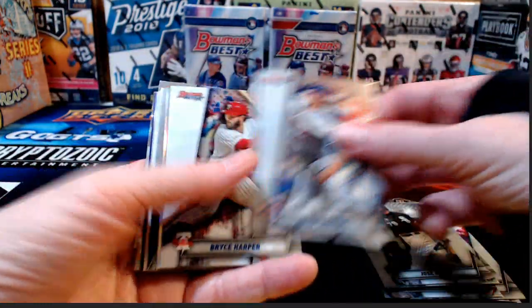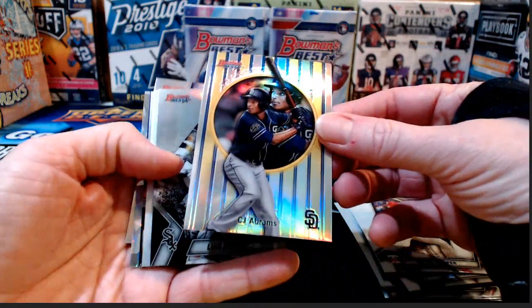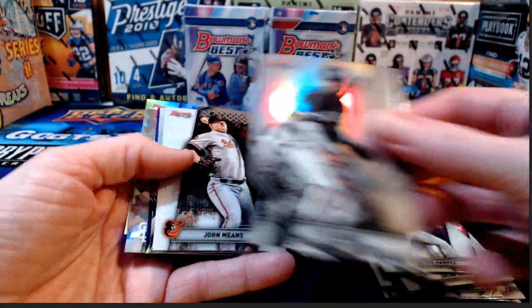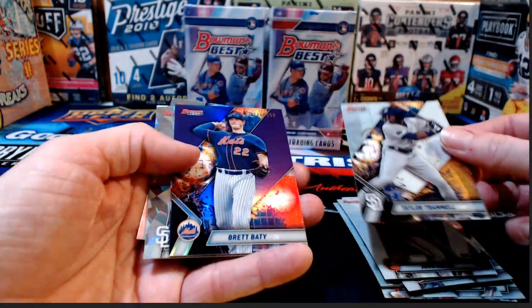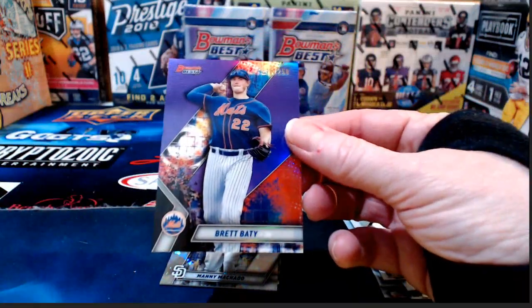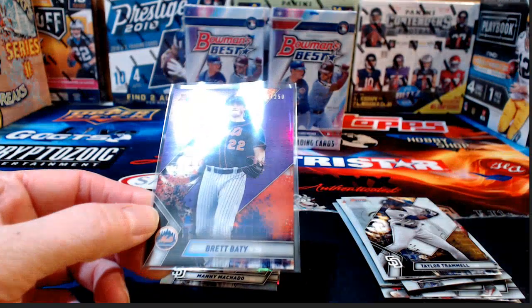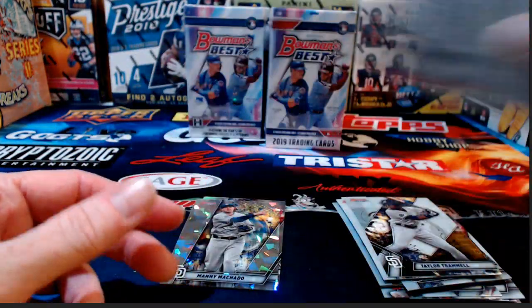It was a Rowdy Tellez refractor for the Blue Jays. There's another franchise favorites. That's the Padres and C.J. Abrams. Robert for the White Sox. And here's an example of some color that doesn't have ink attached. Our purple cards are numbered to 250. This is the Mets and Brett Baty.